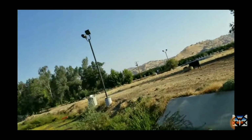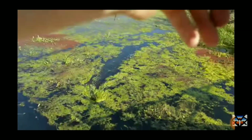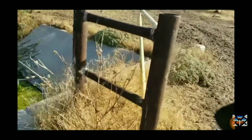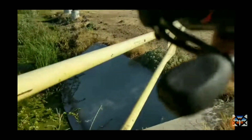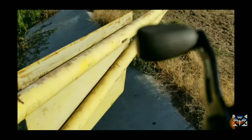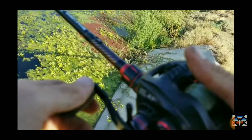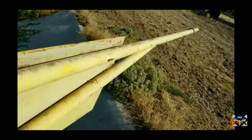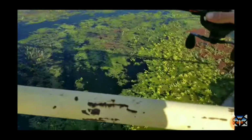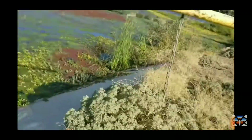But I was standing on top of a bridge, so I had to figure out a way to get this fish and this grass ball up without snapping my heavy rod, because my heavy rod was bending like a noodle with all this weight. So I'm figuring out a way to finally get him. And I don't even know if he's on there anymore by this time. But I pulled him up on the bank, and we ended up catching my personal best bass on the frog.